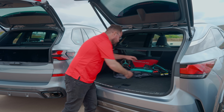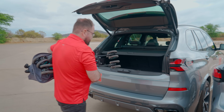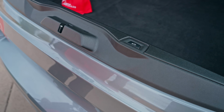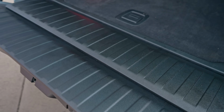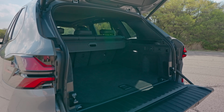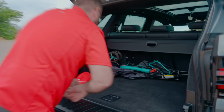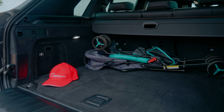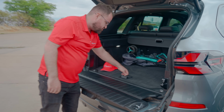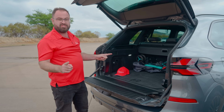Brilliant. Well done, Lexus. And then onto the BMW, which has a split rear tailgate. This bit is electric and it reveals a Cars.co.za peak cap. This is the largest boot here, definitely. Absolutely going to swallow the pram. Yeah, no, that's all the way in, no problem at all. You get a good size spare, which is good. You don't get remote seat release.